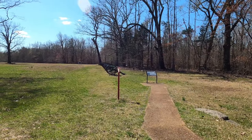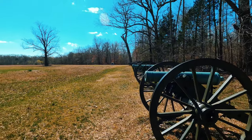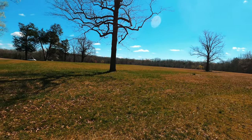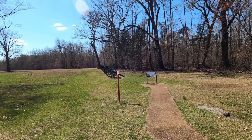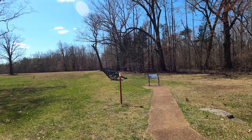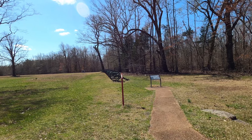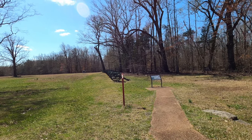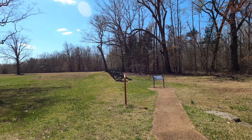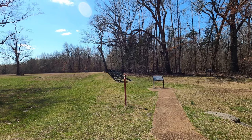So this is the position of Ruggles' battery on April the 6th, 1862, when the Hornet's Nest situation had kind of flowed out of there and it kind of fell apart. These cannon would be put in this place and they would deliver a devastating artillery barrage on the Union infantrymen that are going to be on the other side of Duncansville in a thicket. This would ultimately lead to a surrender of around 2,200 Union troops. So that's a lot of Confederate cannon.